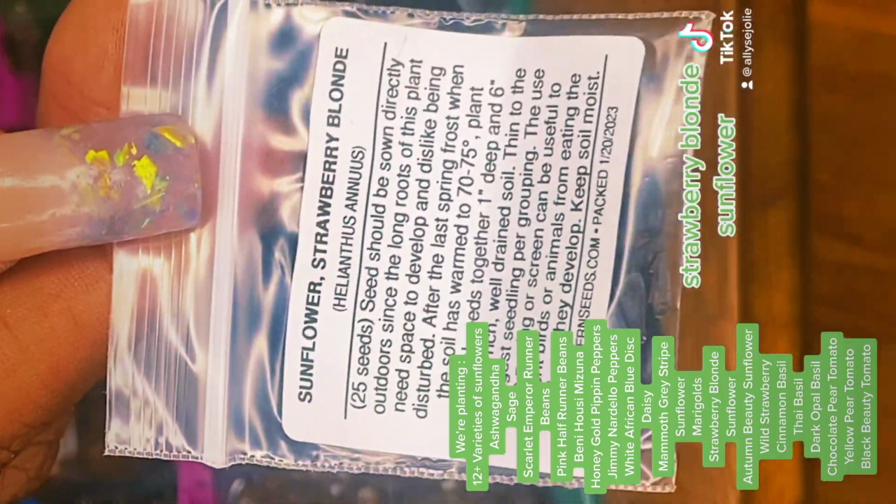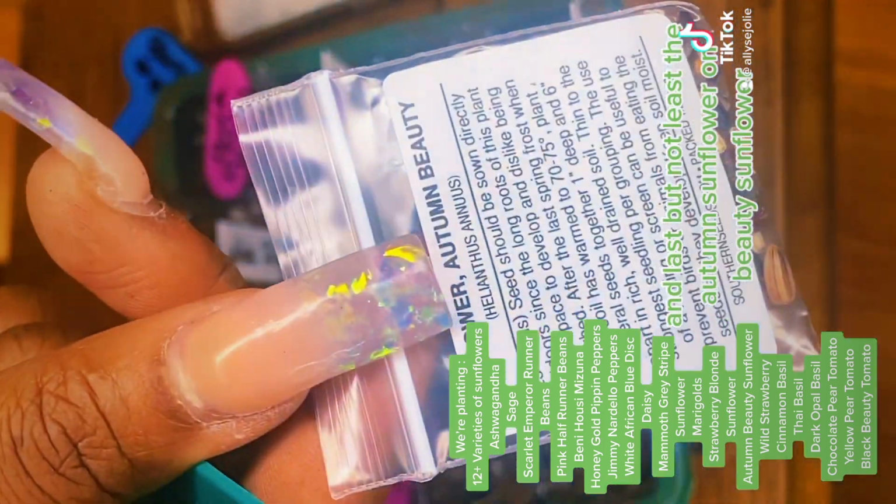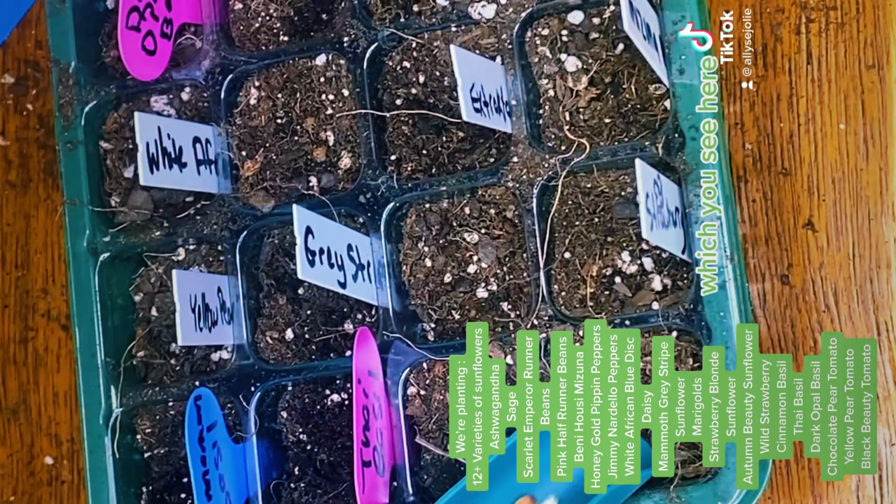Strawberry blonde sunflower, it's beautiful. And last but not least, the autumn beauty sunflower, which you see here.